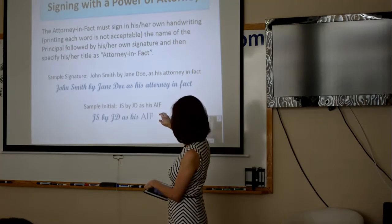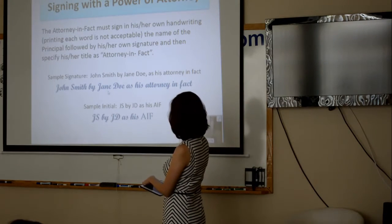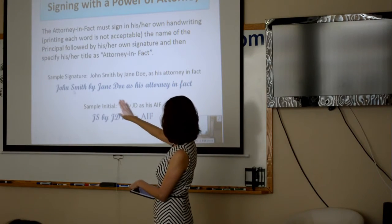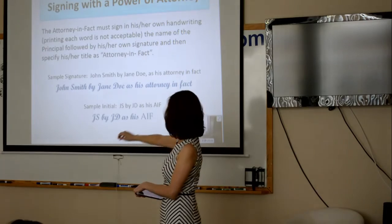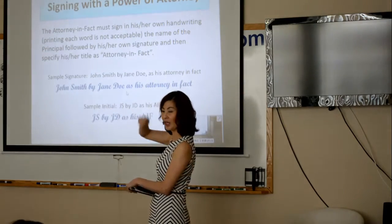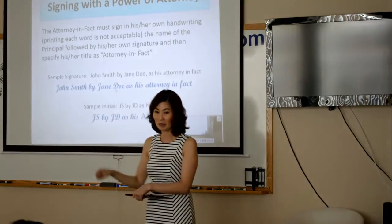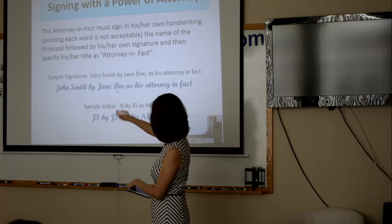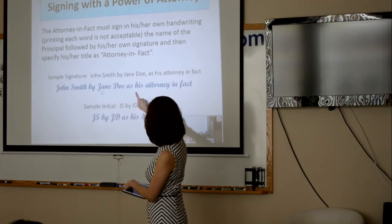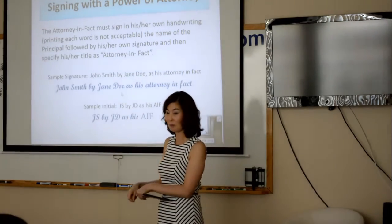Let's say the husband is not here. The husband gave the wife the power of attorney. So Jane is the wife. Jane is signing for John. Jane will write John first. She doesn't need to follow his signature because that's not the purpose. All she needs to do is just write out John Smith and then by Jane Doe. Jane can just do her regular signature.